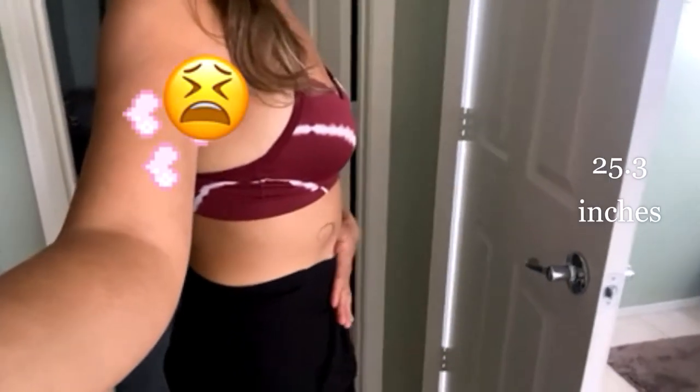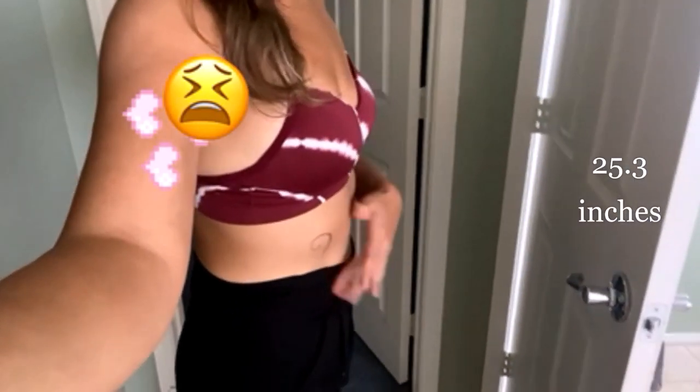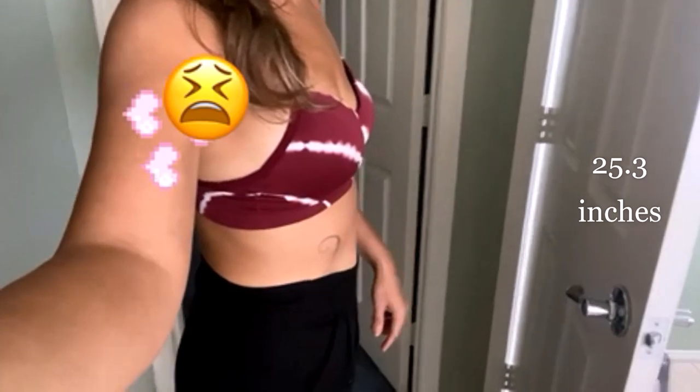Right now, you guys, my waist is the smallest it's ever been. It's 25 inches all the way around, and I'm trying to keep it this way. I do about 200 sit-ups a day, but lately I've been getting a little chunky.